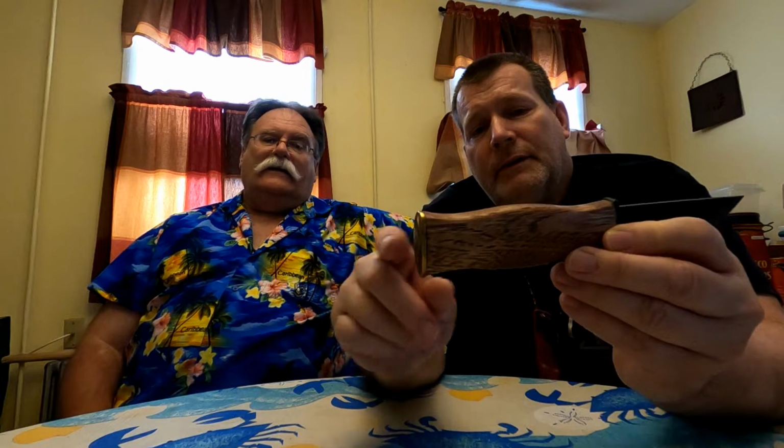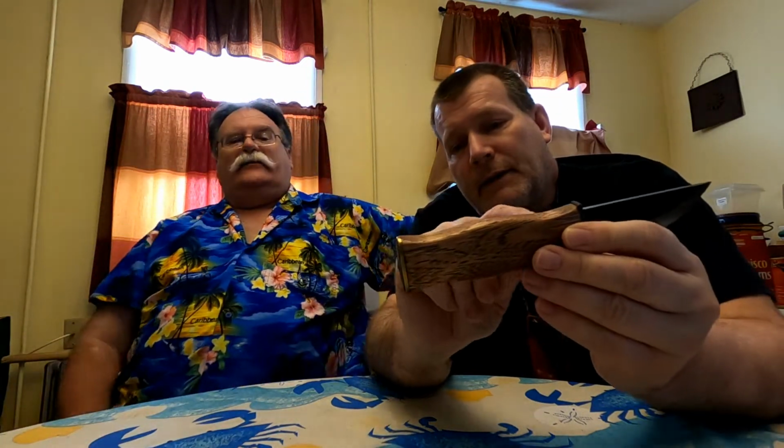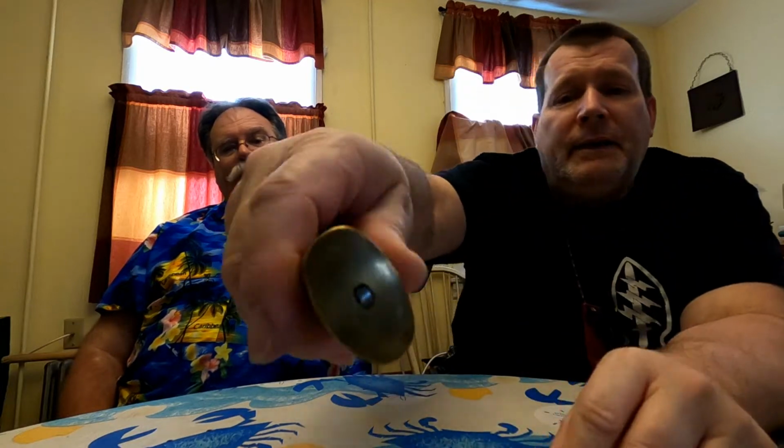Is that a rat tail? Yeah, it's a rat tail tang. But it's not round. It's wide. It's flat. Flat, right? It's a flat steel, all the way to the end, and they peen the back there to keep everything together, right?